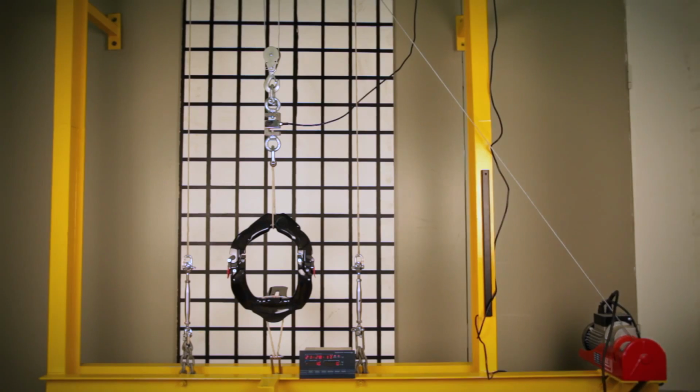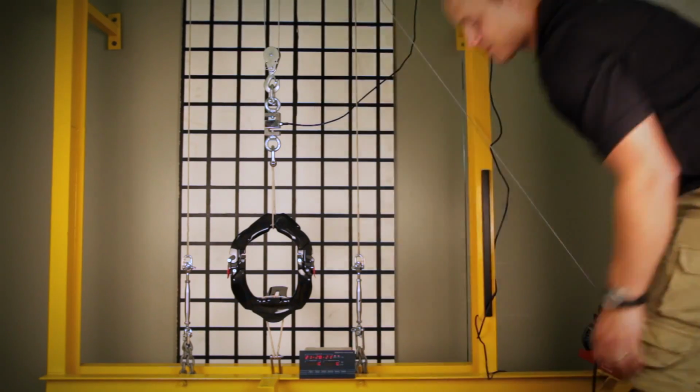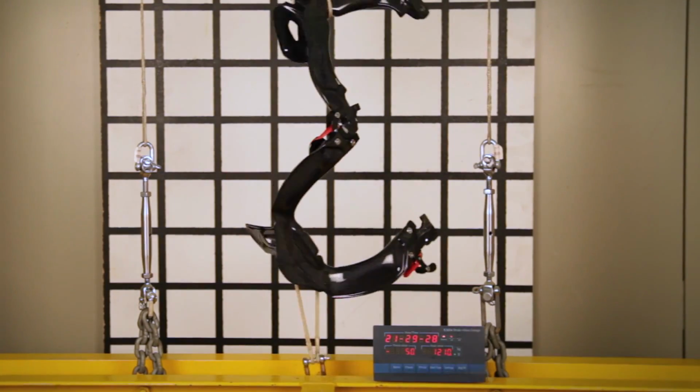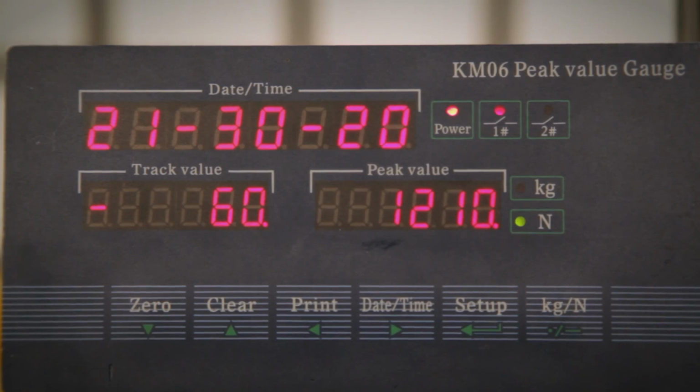Other tests are a little more self-evident as to why they are done. Some of these are tests that make you feel a little more confident about buying the product knowing that it passed, but still do not look like a motorcycle or bicycle crash. This video shows one of our carbon fiber braces being structurally tested by pulling it with 1,200 newtons of force. This is done to ensure that the connections and hinges are designed well enough to keep the brace together during a crash.